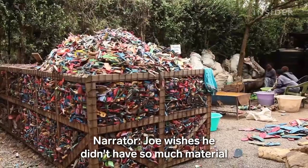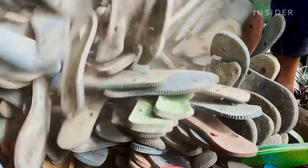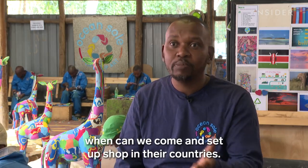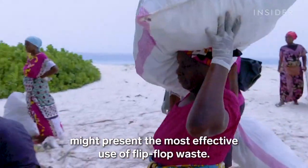Joe wishes he didn't have so much material to work with. Flip-flop waste is a global problem. We have received numerous inquiries from India, Indonesia, Brazil. They have the same problem. They've asked us, when can we come and set up shop in their countries? But the Ocean Soul model might present the most effective use of flip-flop waste.